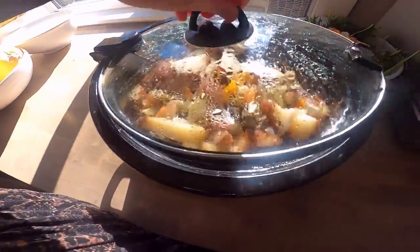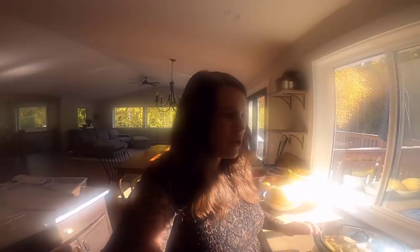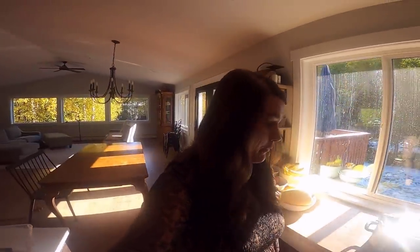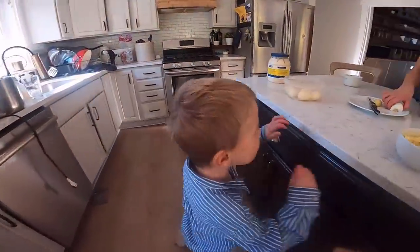All right, our roast smells amazing. It's cooking away. We will eat it when we get home from church. And we gotta go. Okay. Finish up your stuff and then we're gonna go.